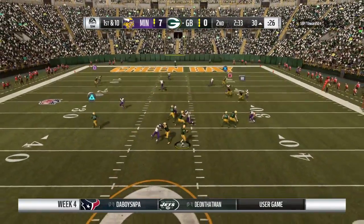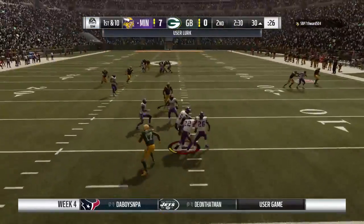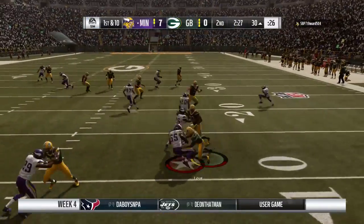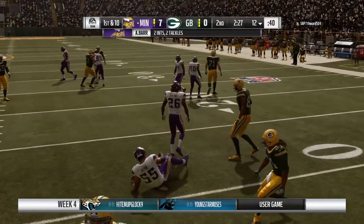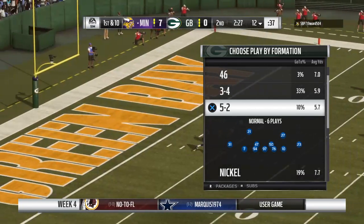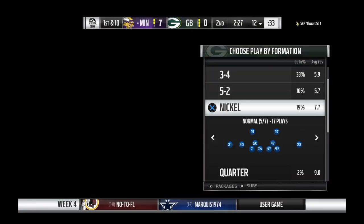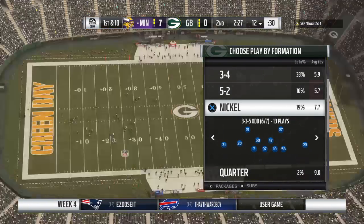On first down, Rodgers. And his pass is intercepted for the 4th time today. Picked off by the Pro Bowler, Anthony Barr. And to the 12. That's where it stops. The return is halted at the 12-yard line. We haven't even escaped the first half, and he's already thrown 4 picks.